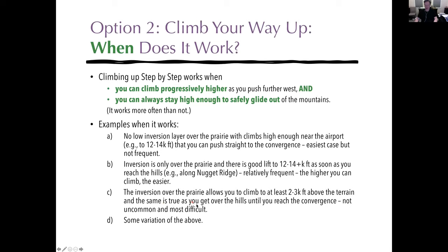And then the hardest case is if these climbs east of the convergence are limited, and this is not uncommon. It gets the hardest and requires the most skill and the most experience. If you can't climb anywhere east of the convergence to more than, let's say, 2,000 to 3,000 feet above ground, so if all those thermals above the hills are capped at 2,000 to 3,000 feet above the terrain, this is the most challenging situation. So we'll get to how that looks.